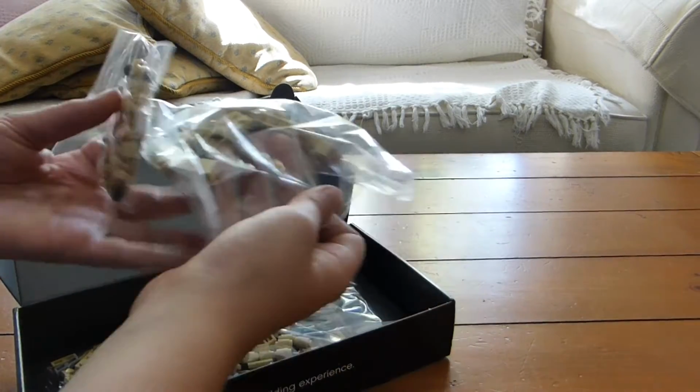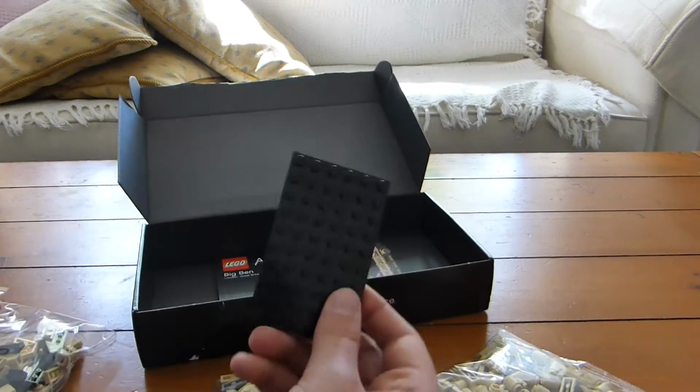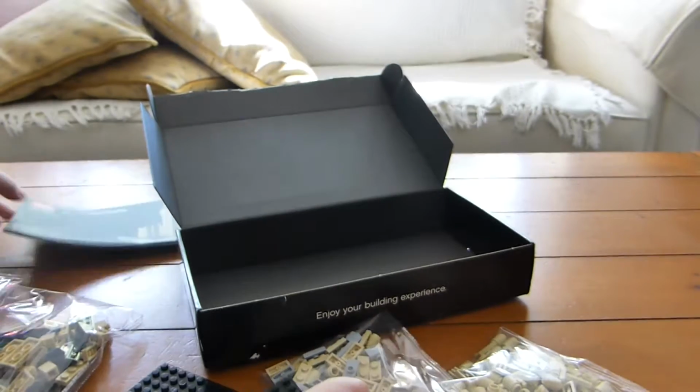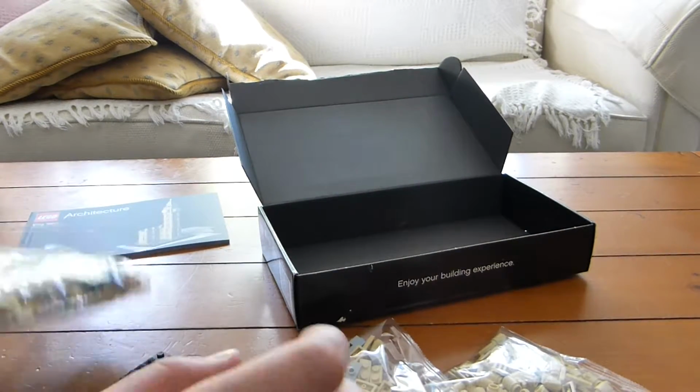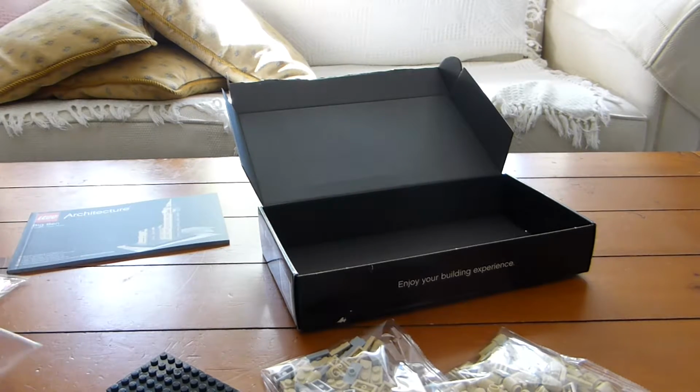Okay, so we have bags. We have four bags, two black base plates, and an instruction book. Sorry, didn't say that. But there are no numbers, so we're just gonna have to open them all at the same time. So once again, let us get building.